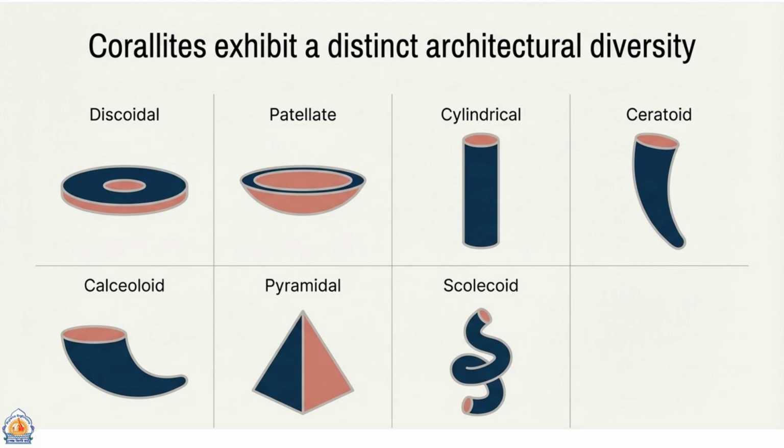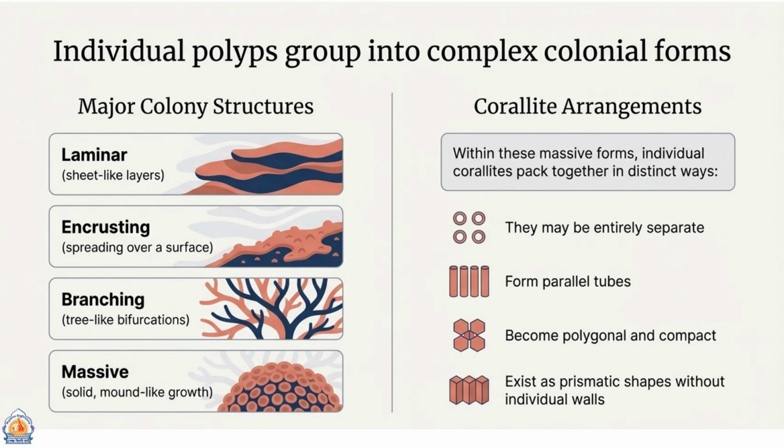Corallites show a wide variety of shapes, including discoidal, patellate, cylindrical, ceratoid, scolecoid, pyramidal, and trochoid. These shapes are useful in identifying coral fossils. Corals may occur either as solitary individuals or as colonies. In colonial corals, the combined skeletal structure is called the corallum. Colonies may have different growth forms such as laminar, encrusting, branching, and massive. Within a colony, the corallites may be arranged as separate tubes, parallel tubes, or polygonal compact structures.